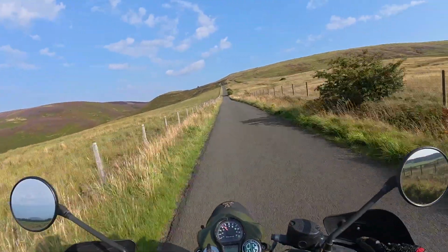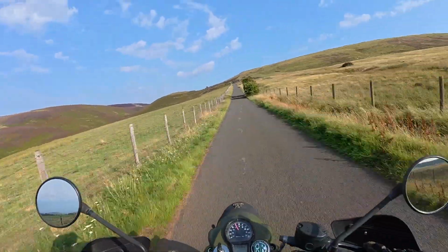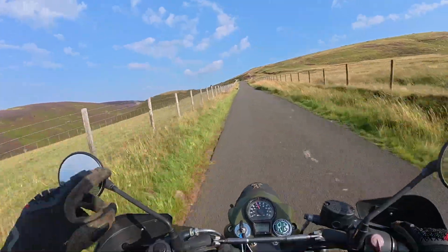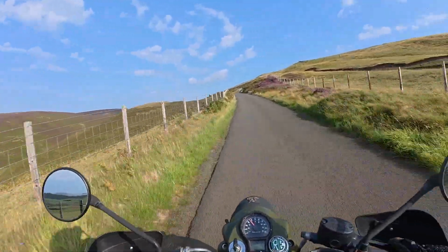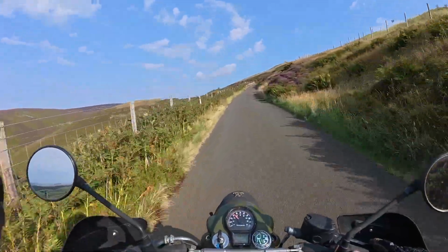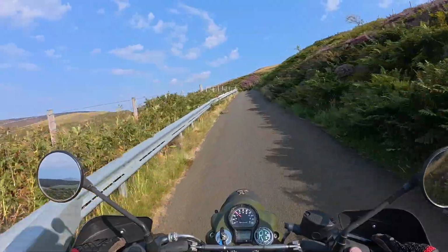Ta-da! Hi again, we're back up the Lammermuir Hills. I'm just taking the road south from Garville Village. This is the John's Clues Road that you've done a dozen times with me. I just wanted to give you some more heather in bloom scenery. It's going to be breezy up here because it is a very breezy day.